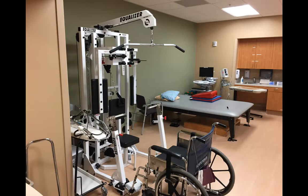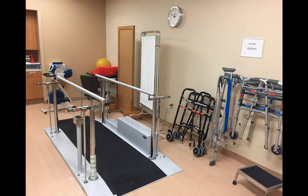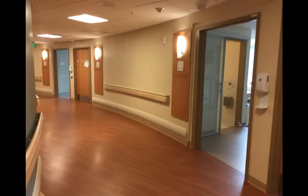And there's one of those tables. We saw that other guy working on there. Just another angle of that table, and here's a little parallel bar to work on. So if you're doing a certain amount of therapy that doesn't require all the tools at the gym, you can do it right there on your floor, not have to go to another floor to do it. Another shot of the parallel bars and a bunch of walkers that are there.